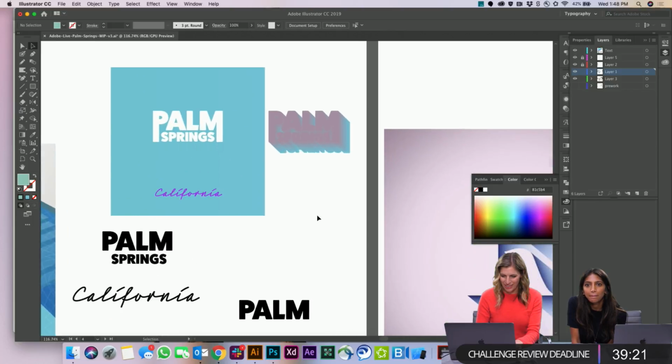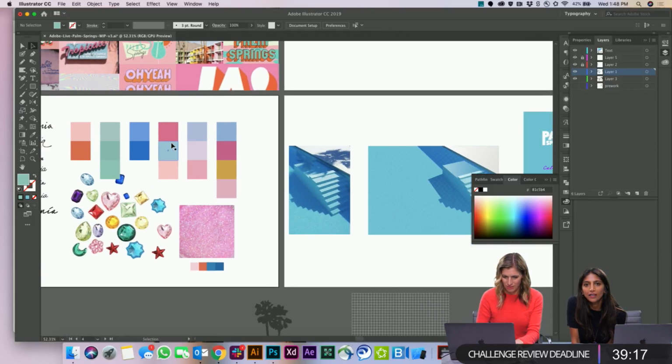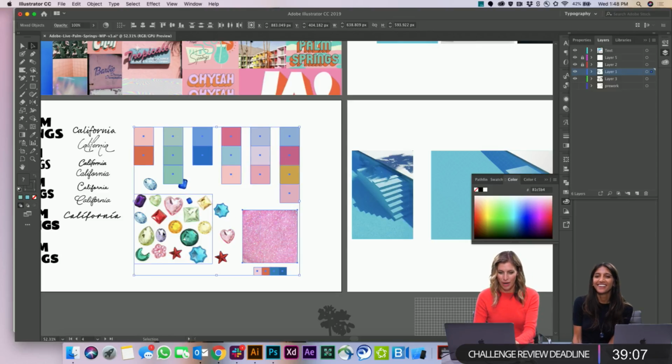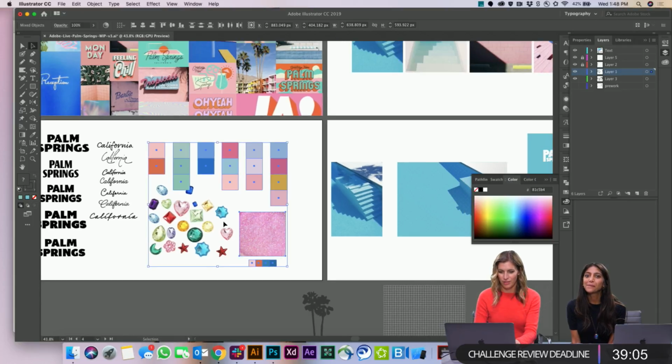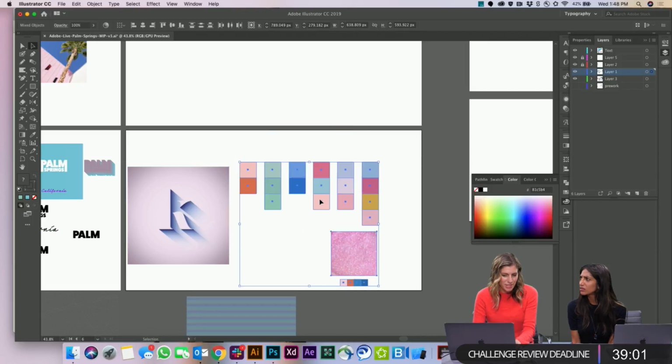So let's go back to this. Oh, actually, let's bring over these palette things. Let's just copy and paste. And what are our fun little jewel things? I don't think you've had these growing up. You probably did, but they were like 3D rhinestone stickers that you could pretend were earrings, and they were just super cool.